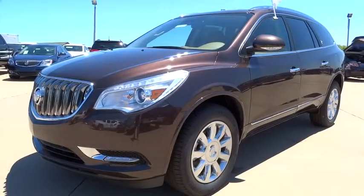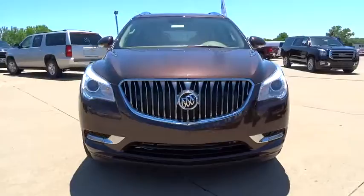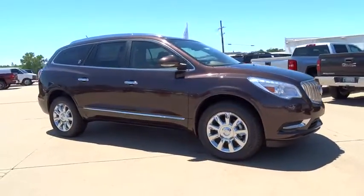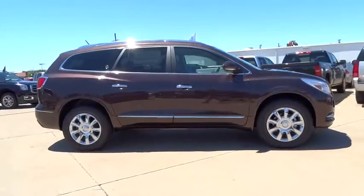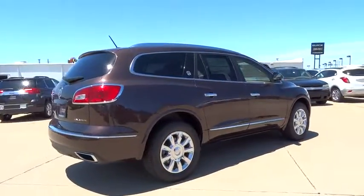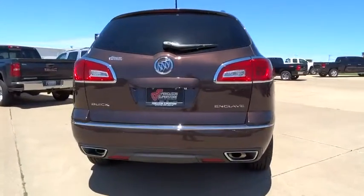The 2015 Enclave. The Enclave offers three rows of seats, standard, with seating for up to 8 passengers. Not only is it roomy and stylish, but Buick really did its homework on this vehicle. They did not cut any corners, and it is priced below $45,000. Here are some of this vehicle's great options.